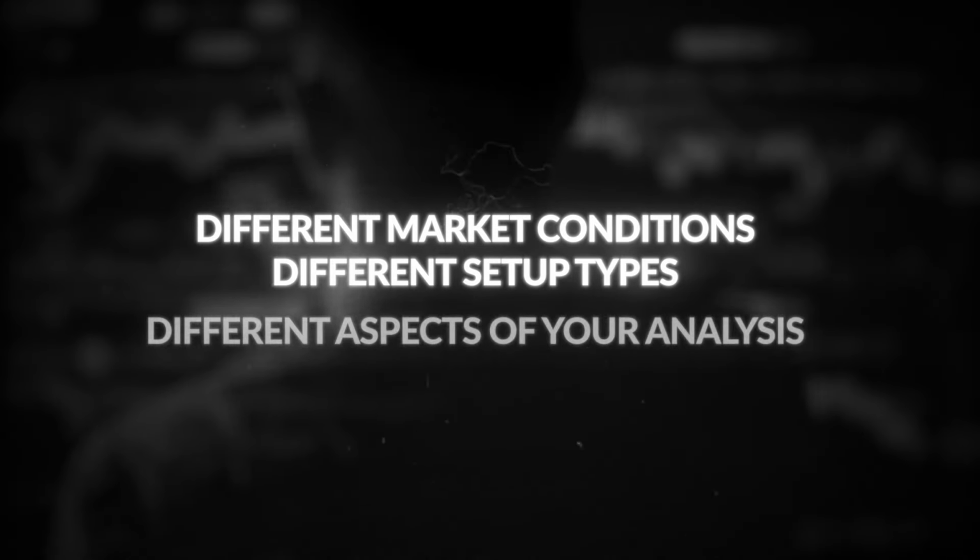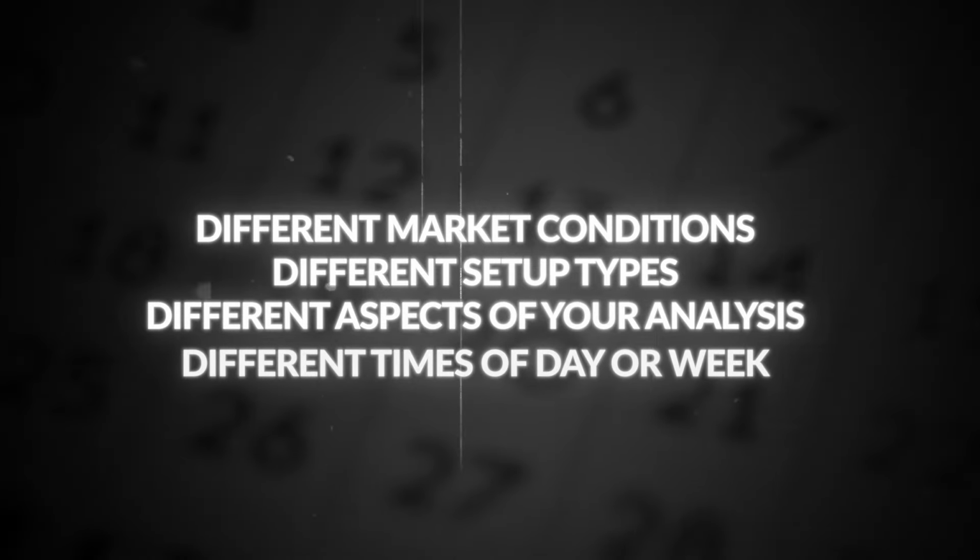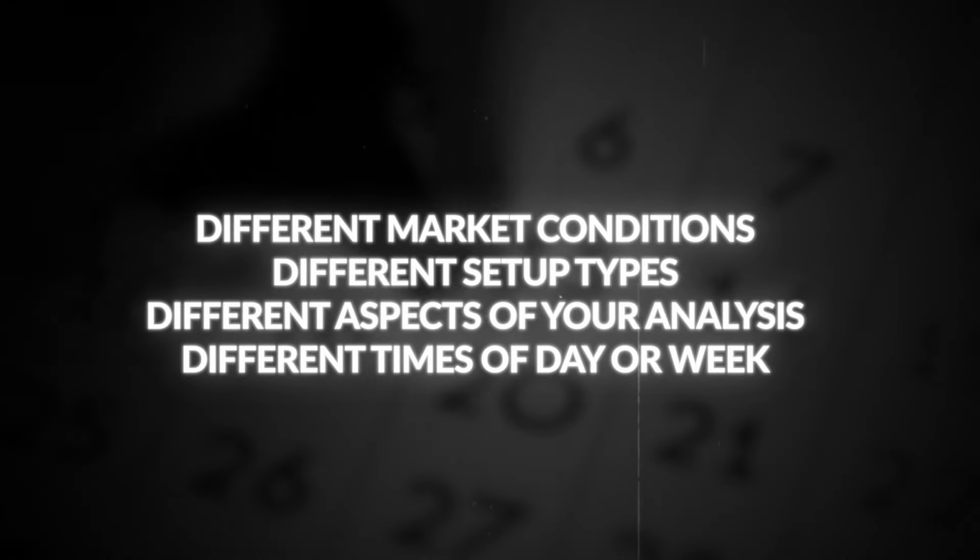But really, this is the fun bit, where you get to really dig deeper into different ways of categorizing your trades to find those insights. Like for example, what if you group the trades based on different market conditions, different setup types, different aspects of your analysis, different times of day or days of the week? The possibilities are endless, and each layer of insight helps you to refine your approach.